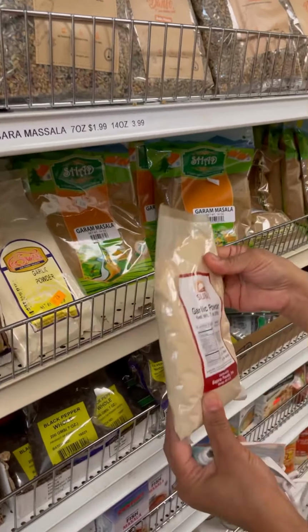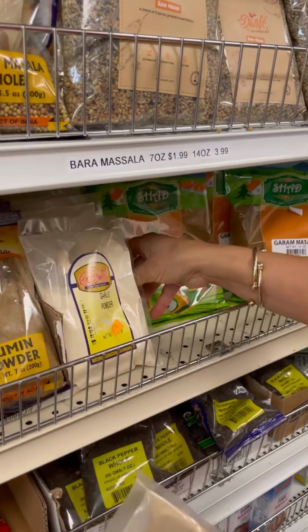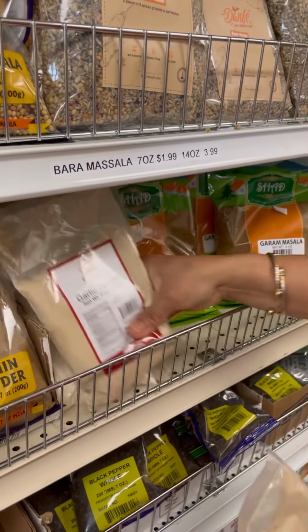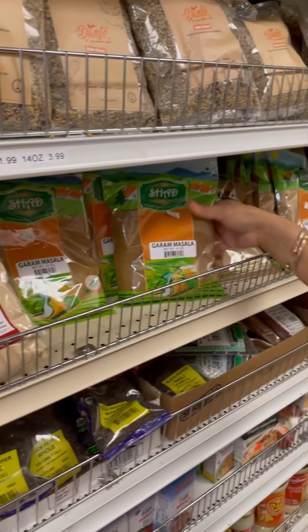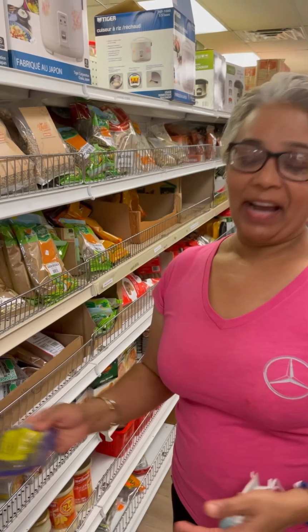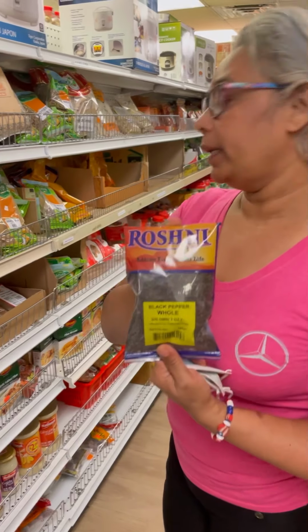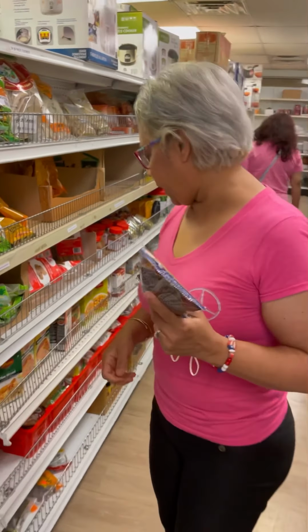And here we have some garlic powder. Interesting. Oh, this is very interesting. Maybe I might take one of these, my dear foodies. Garam masala again, and as you could hear in the background, you have that lovely Indian music going on there. Whole grain black pepper. I'm going to take this with me. I need some of that.